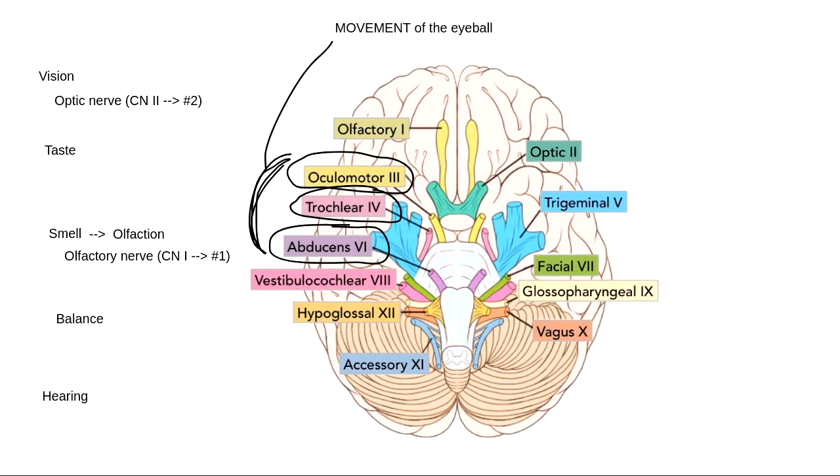So we would say that these cranial nerves are not directly involved in the process of vision. They're not detecting light waves. They're not picking up that kind of information. They help me to move the eyeball. The only one that actually helps me to see is cranial nerve number 2, the optic nerve.